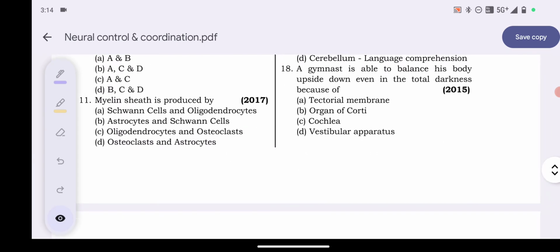Question number 11. Myelin sheath is produced by. Schwann cells and oligodendrocytes, astrocytes and Schwann cells, oligodendrocytes and osteoclast and astrocytes. Myelin sheaths are produced by option A, Schwann cells and oligodendrocytes.